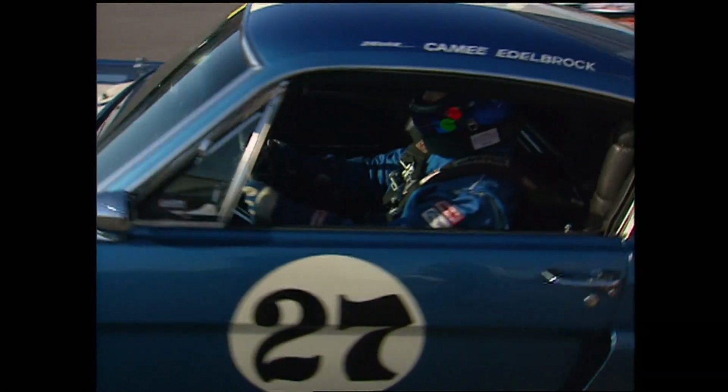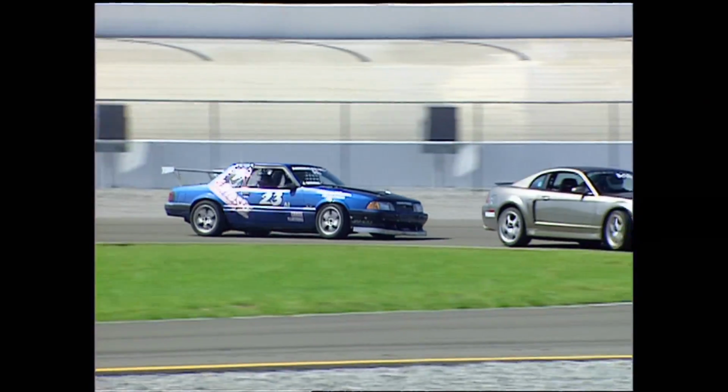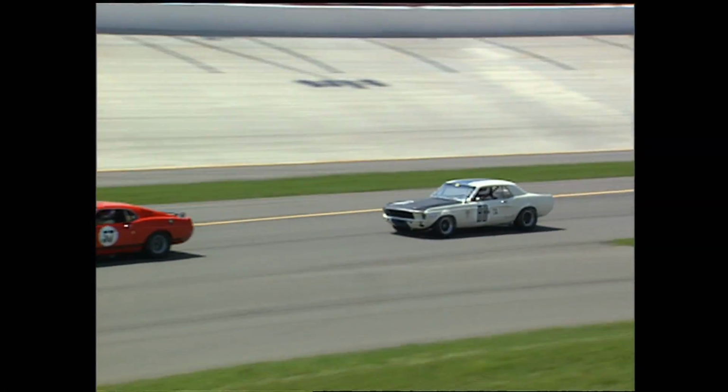Drag strips are fun if you just like to run fast and straight for a few seconds. Oval tracks are cool too, especially if you like to turn left a lot. But the road course has got it all. The ultimate challenge for car and driver alike. Road course racing has been around almost since the automobile itself. Now there's competition in every conceivable class for pros and amateurs alike.